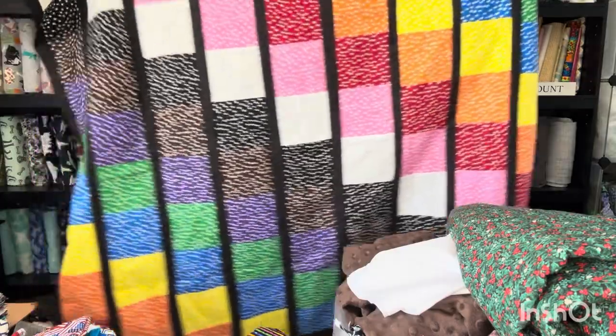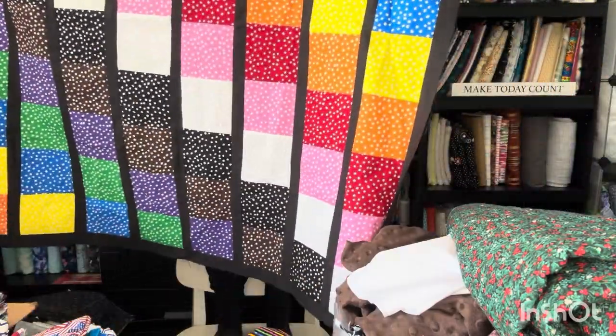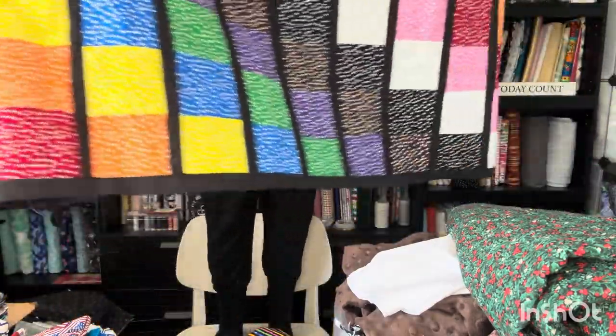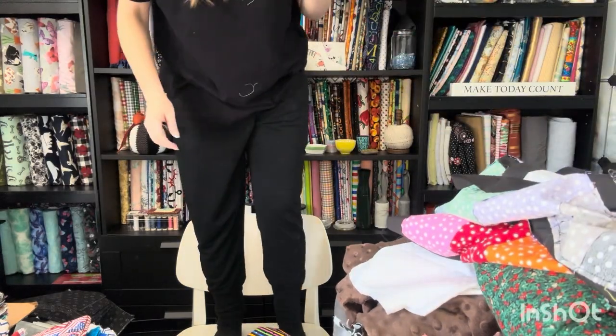Wow, that is so cute. Oh my God, that is so cute. We should try and finish this. I should pick a fabric to put on the back and then put some batting in it, and that's really cute.